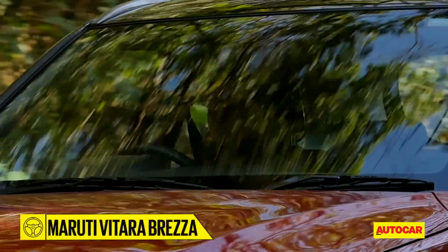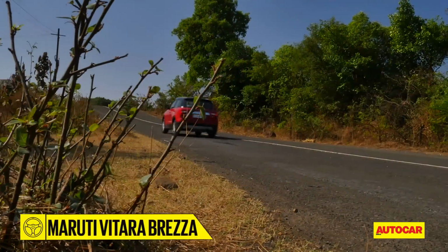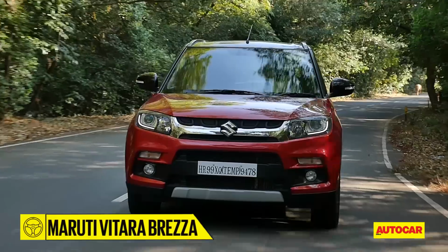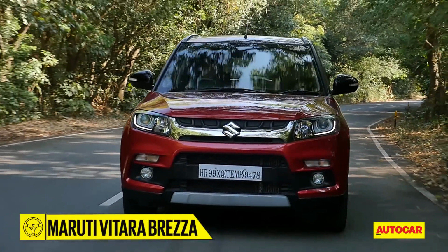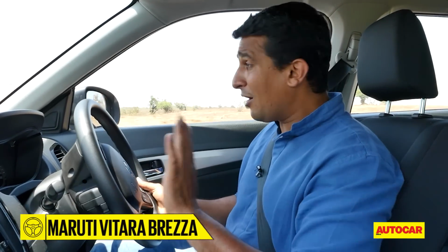As you spend more time behind the wheel of the Brezza, one subtle sense tends to grow on you. In some ways, the Vitara Brezza feels very European, and that really shouldn't come as a surprise because it is based on a modified platform that's used on the European Vitara. Take the ride quality for instance. It has a hint of firmness to it, and in my books, on the whole, it's not a bad thing.